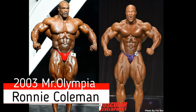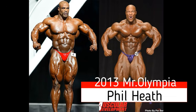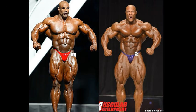Ronnie Coleman, 2003, Mr. Olympia version. Some people claim this to be the ultimate in bodybuilding figures in the history of the sport. And then there is the other side of the token. Phil Heath, 2013. There are still critics that will always argue that he would beat Ronnie Coleman, taking nothing away from the legacy of Mr. Coleman. But anyway, ladies and gentlemen, I have never had a one-on-one comparison between these two.